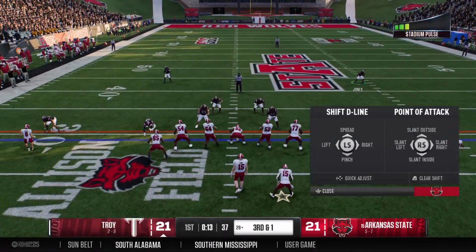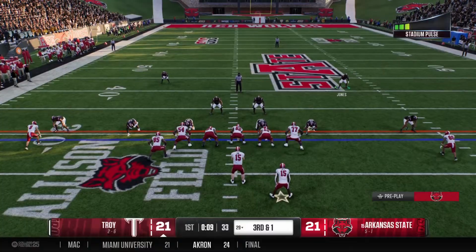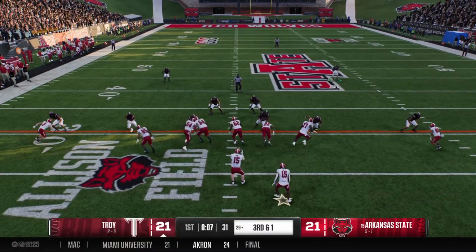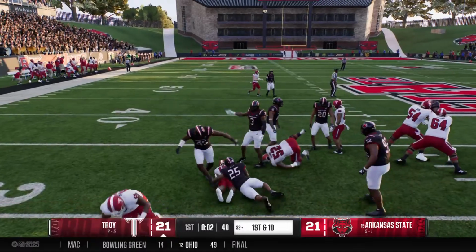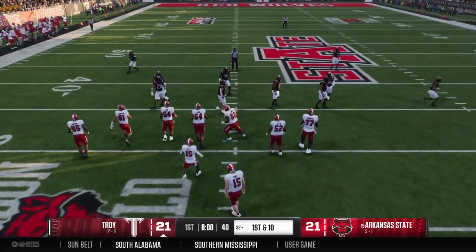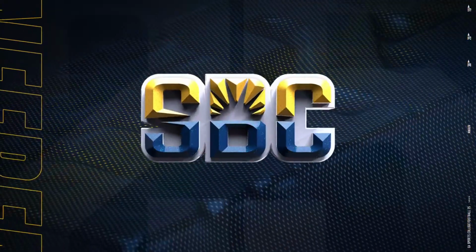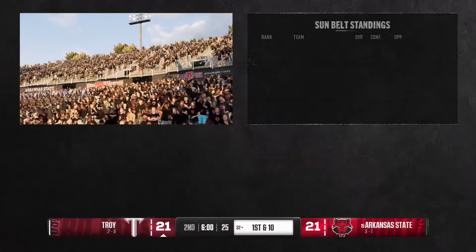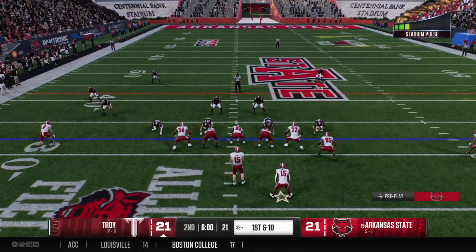As they get set to snap it, just about to reach the end of the quarter. They'll try to run for it. And they'll move the chains, and a good way to wrap up the first quarter. We're through one, and what a back-and-forth battle between these two quarterbacks as we look at the stats. They'll snap this one from the 32. It's first down.